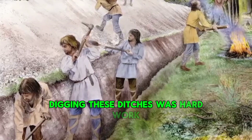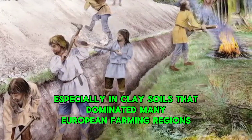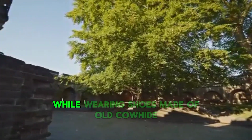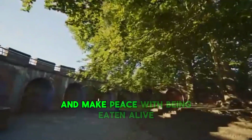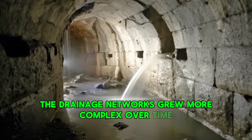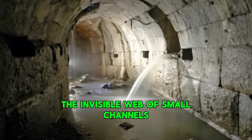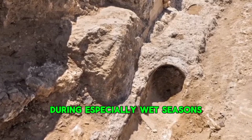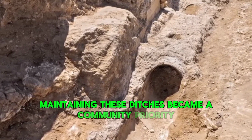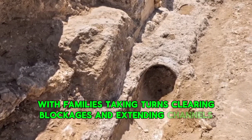Most were dug using wooden shovels or even bare hands. Digging these ditches was hard work, especially in clay soils that dominated many European farming regions. If I had to dig trenches by hand while wearing shoes made of old cowhide, I'd probably just move into the woods and make peace with being eaten alive. The drainage networks grew more complex over time. Village elders could often map out the invisible web of small channels that directed water away from living spaces. During especially wet seasons, maintaining these ditches became a community priority, with families taking turns clearing blockages and extending channels.